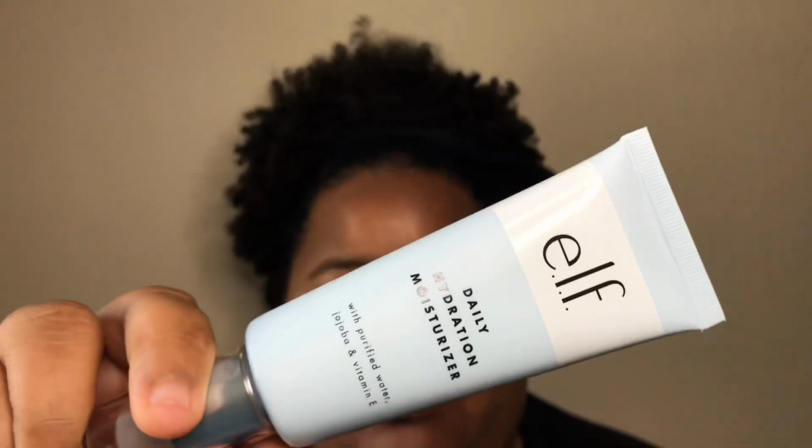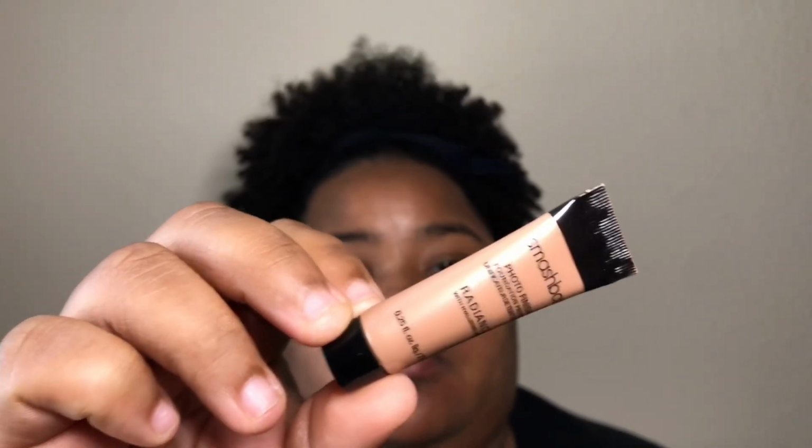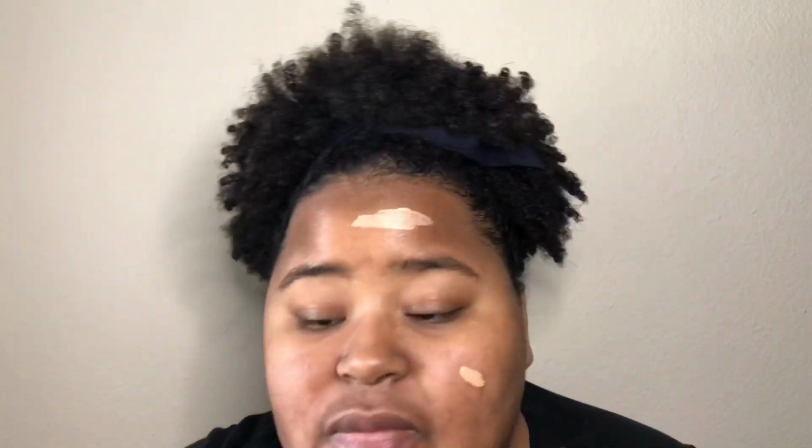So to begin, I take this e.l.f. Daily Hydration Moisturizer and I just put it all over my face. Recently found this at the drugstore and it's pretty good. It's like $8. e.l.f. is really killing it with skincare. Then I take the Smashbox Photo Finish Primer in Radiance. This is a highlighting primer. I love to highlight, so I decided to go with this primer and it's just really good.